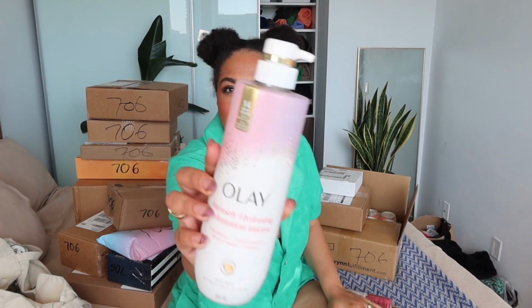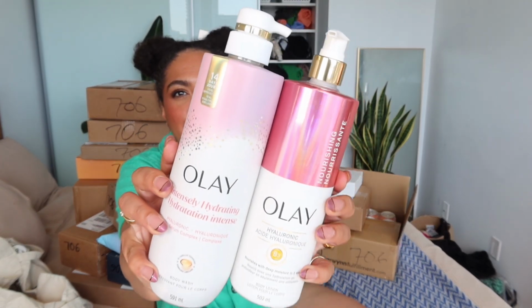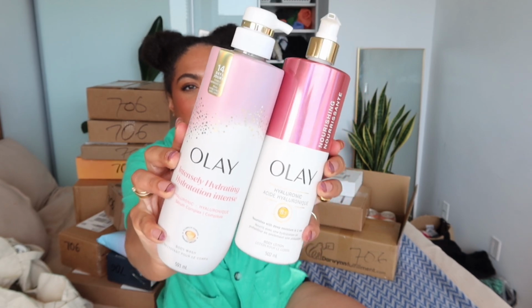This is new packaging. I'm not sure if it's a new formula, but very good, and even better if you can find these on sale. Because the drugstore is feeling like Sephora, and Sephora is feeling like Nordstrom, and Nordstrom is like, I don't know, some store that I don't even know about because it's not my tax bracket.